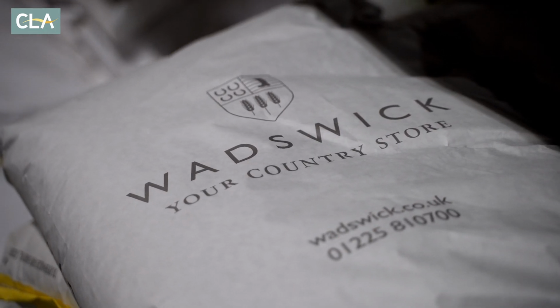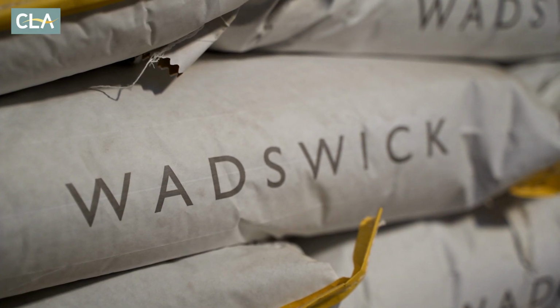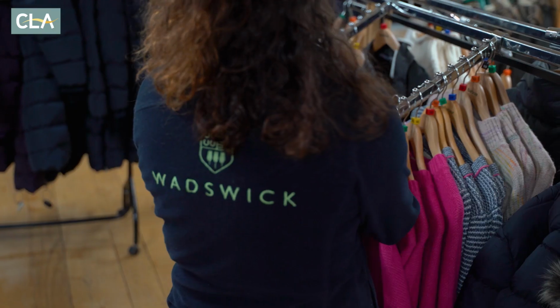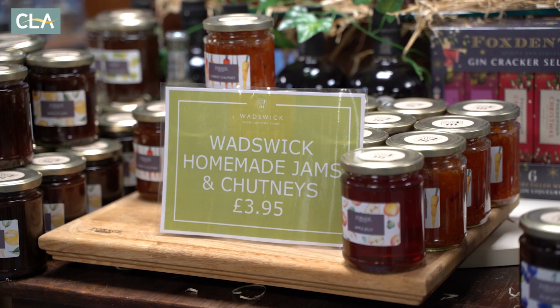So my wife and myself started this shop about 35 years ago. The shop here started by selling potatoes at the door. This started in as a small barn right next to the farmhouse. It's grown now to, can be up to 450 customers a day.